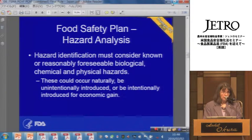The food safety plan begins with the hazard analysis. It consists of two parts: hazard identification and hazard evaluation. The hazard identification has to consider known or reasonably foreseeable biological, chemical, including radiological, and physical hazards. And these could occur naturally, or they could be unintentionally introduced, or they may be intentionally introduced for the purposes of economic gain. But remember, this is not all types of food fraud. It's only when the introduction of something could lead to illness or injury.